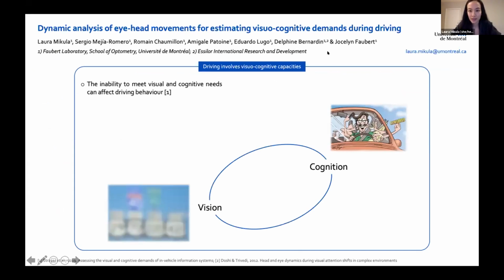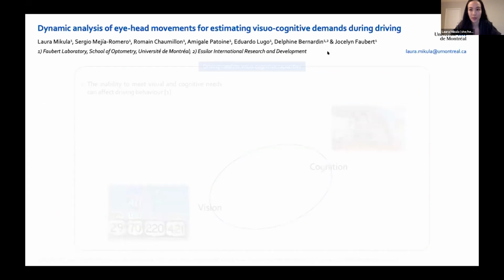So today I'm going to talk to you about some work that I've been doing for the past year at the University of Montreal. And I'm going to talk about how we can use dynamic analysis of eye and head movement to estimate visual and cognitive demands while driving.